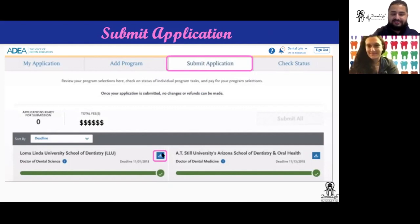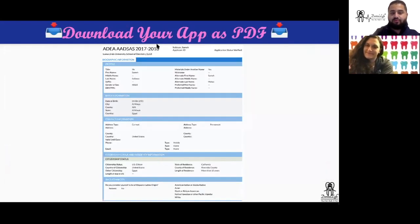So if you guys see here, this is a download button that you need to click. And once you download it, you will generate something that looks like this. And this right here is your application PDF. This is what the dental school prints out and views and what the admission committee looks at, okay?